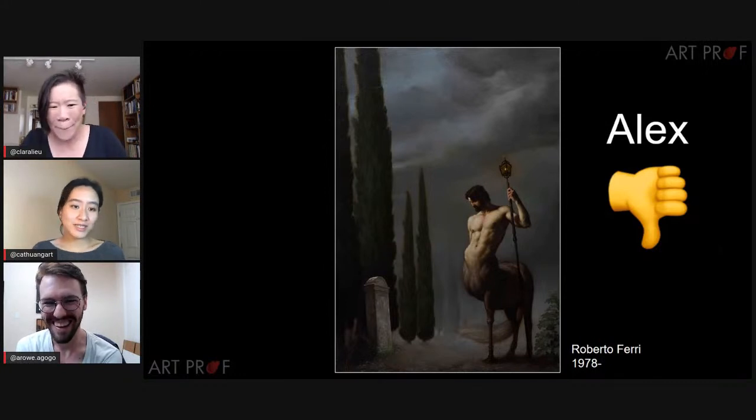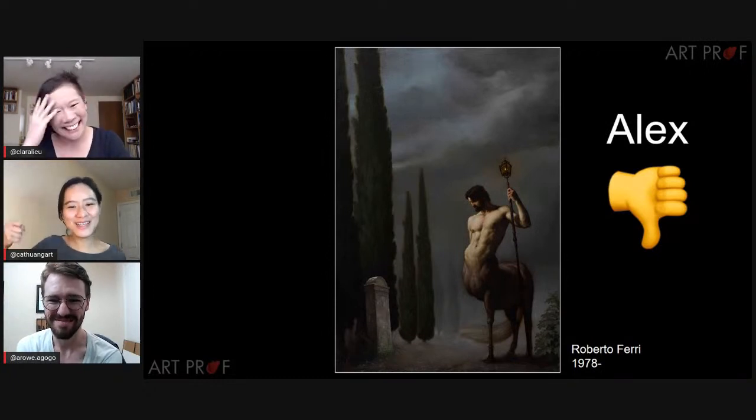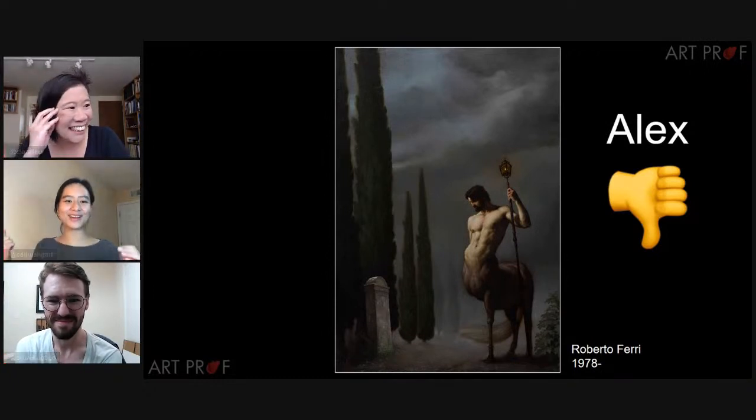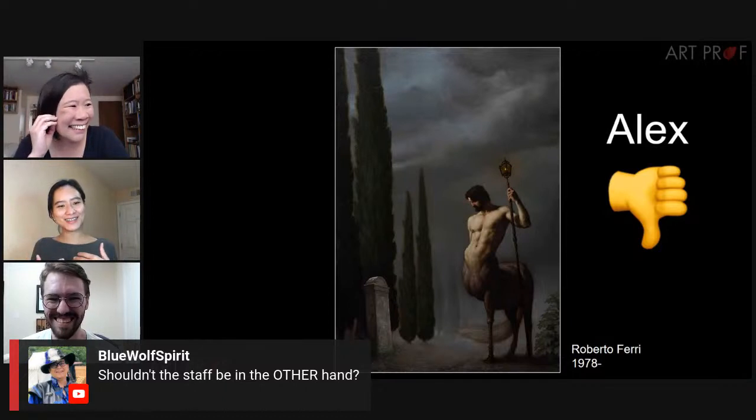I believe it is missing. I don't know why. Maybe there's a myth that I'm not aware of. I also noticed that his other arm is not in view, but I believe the arm's still there. It just happens to be hidden. I'm questioning many choices with this three-legged centaur. I'm also questioning why he's holding the staff over there. Can't he just hold the staff on the other side to balance his weight or something? There are so many obvious answers to the problems posed in this painting.